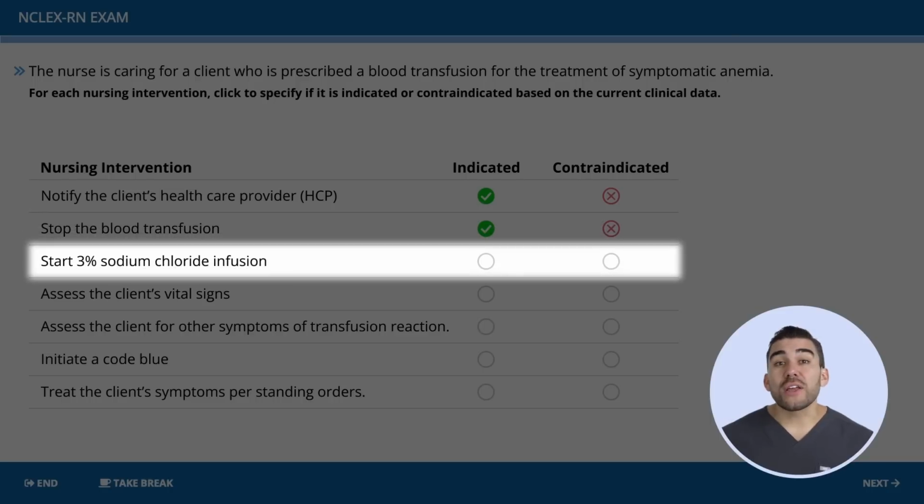Now, what about starting 3% sodium chloride infusion? No, we should not be using 3%. That's super salty. We should always be using normal saline, 0.9% sodium chloride. So this one is contraindicated.